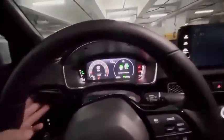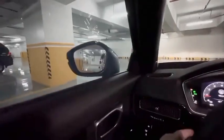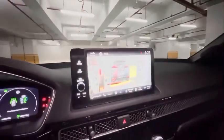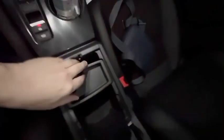Pag nag-signal right ako, ayun o, yung camera na sinasabi ko sa right, lalabas. Kasi normally sa left, hindi mo na kailangan kasi you look at the side mirror. Pero sa right, because it's further out, this is what we look at. So nakakatulong rin. Like I said, Apple CarPlay, Android Auto, electric parking.